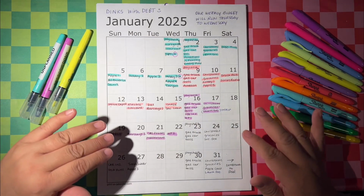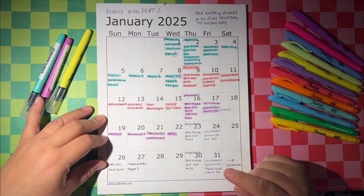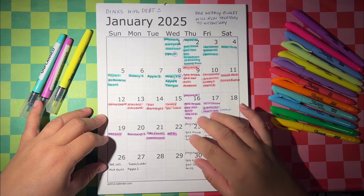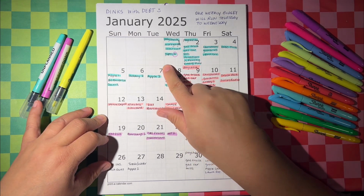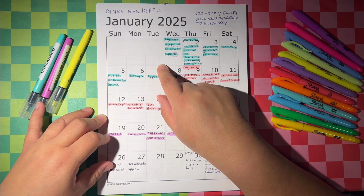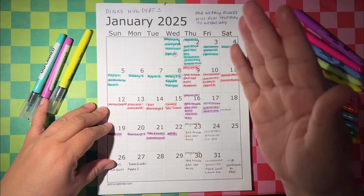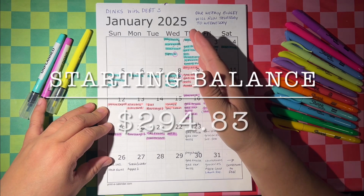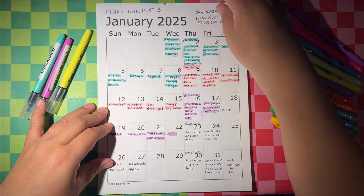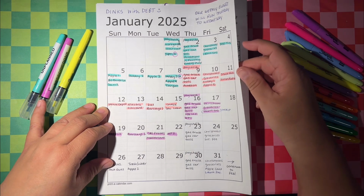So there's a couple of reasons why things weren't exactly matching up. And the first reason is that when I created our January budget, I assumed that we were starting with an account balance of 0. And when I went through line by line, I started with January 1st and realized, wait a second, we have some money that rolled over from December. And so we started January 1st with a balance of $294.83. So starting here, that would impact essentially our income that I based everything on for the month.